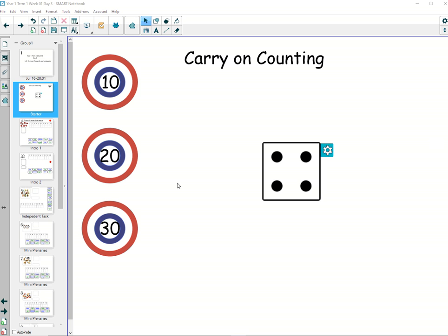Okay, so just like yesterday, we're going to be counting up to a particular number using the dice to roll to start our number. So tell your grown-up what's involved. When you're ready, I'll go through it again, just in case you haven't fully remembered.